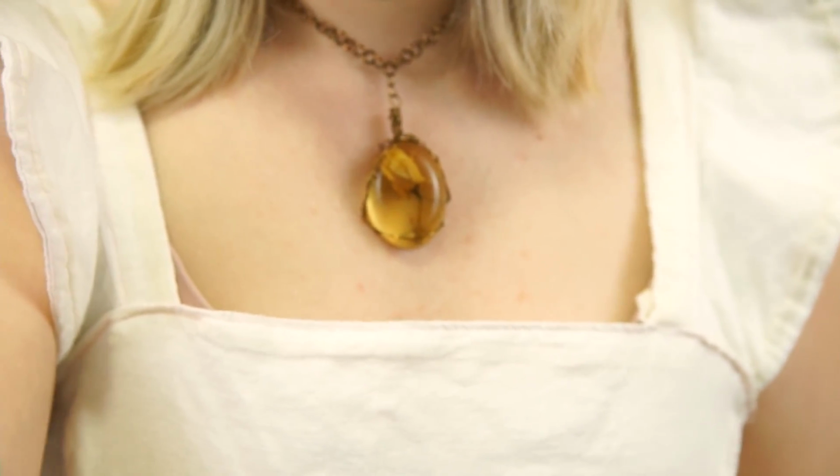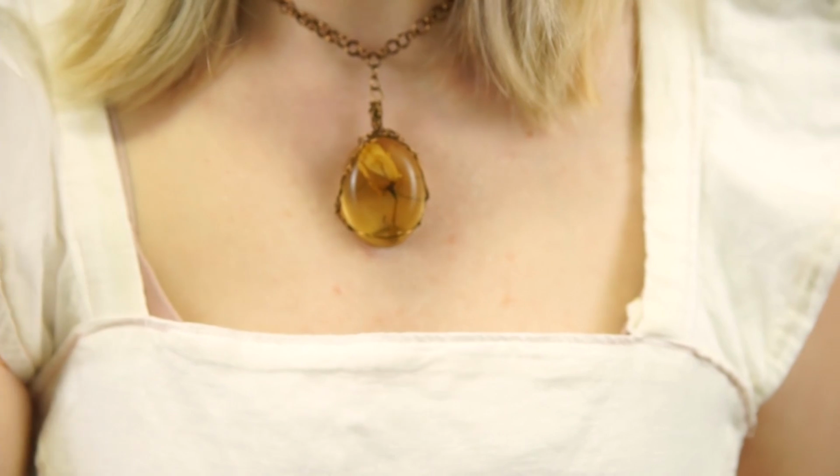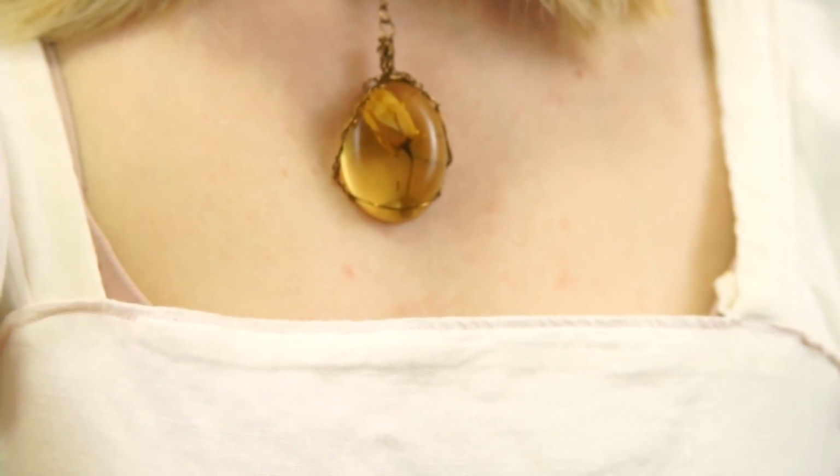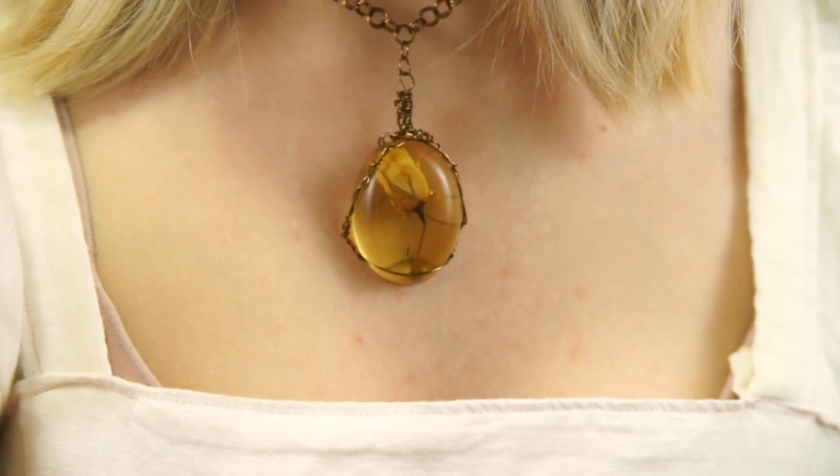Also, do we like my necklace? I made it myself a long time ago. It's got a rose in it. And you know what? I grew the rose too.